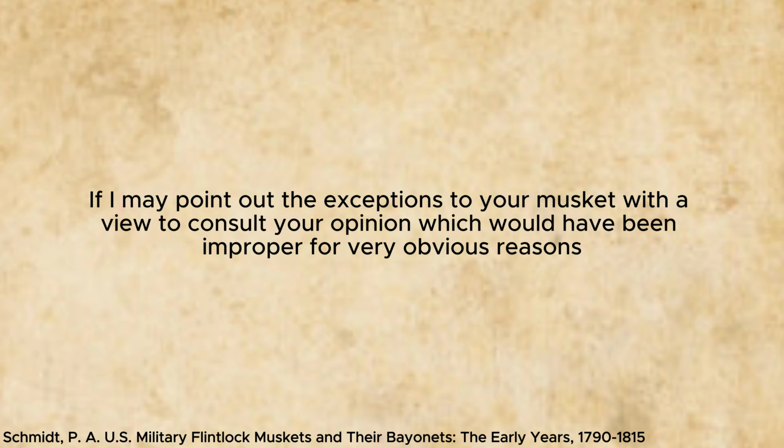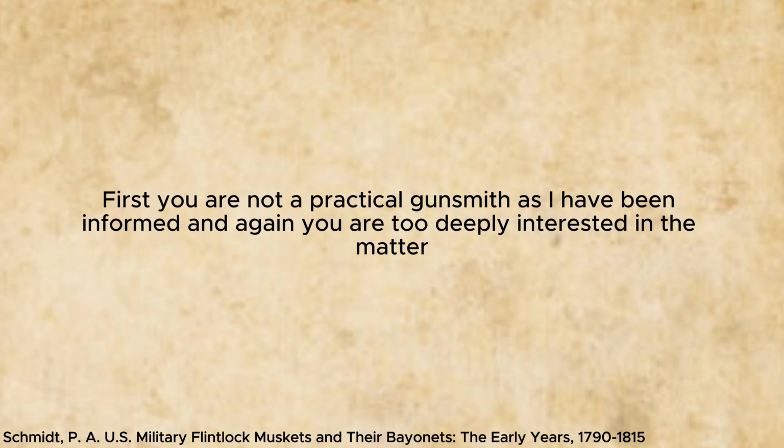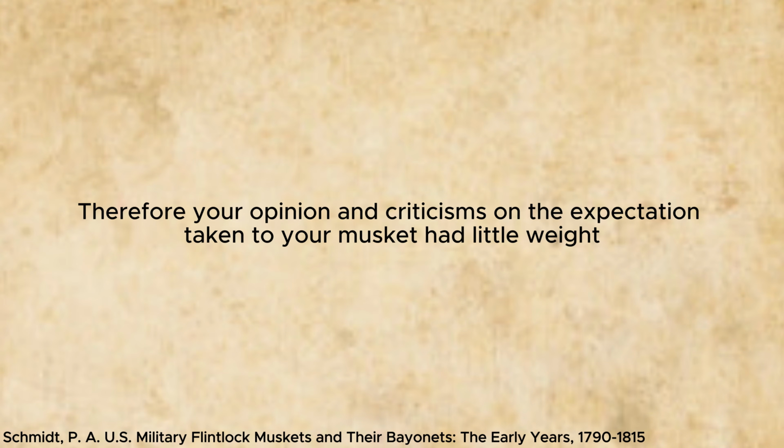If I may point out the exceptions to your musket with a view to consult your opinion, which would have been improper for very obvious reasons. First, you are not a practical gunsmith, as I have been informed, and again, you are too deeply interested in the matter. Therefore, your opinion and criticisms on the exceptions taken to your musket have little weight in my opinion.